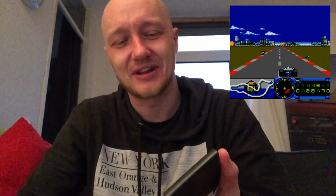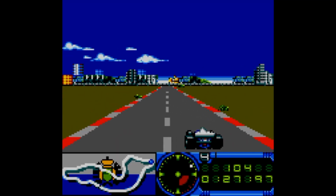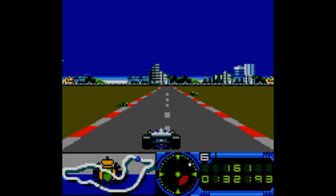Yeah, what can I say about it? They didn't even bother to make music for it. You only hear the engine noise, and I was so bored I didn't even reach the first lap. No, it's fun to have in my collection to prove how shitty sometimes games work for the Game Gear.